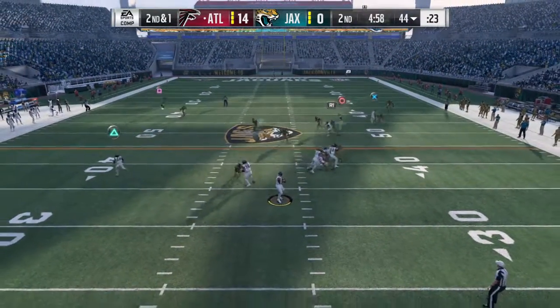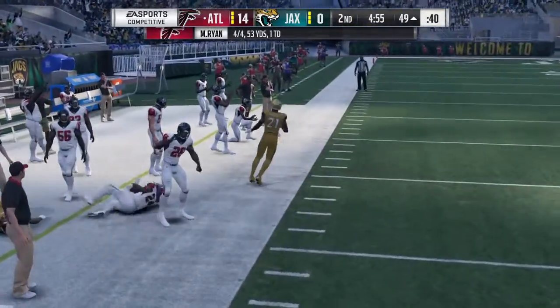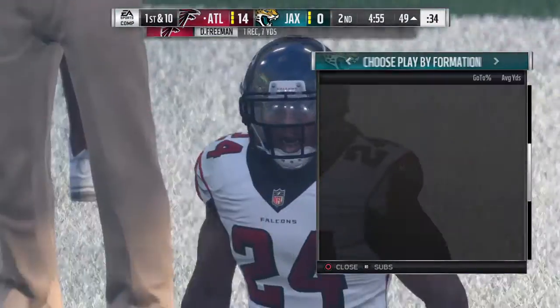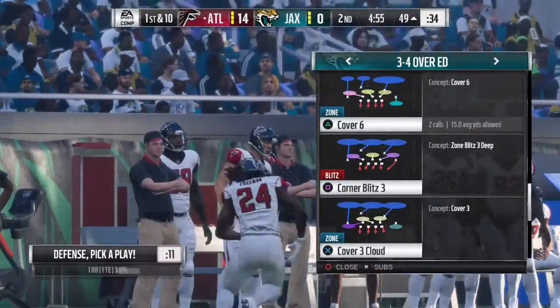From the gun, it's Ryan. Looking left side, and he's got a man. That's Freeman. And he's able to take it across midfield before going out of bounds. 7 yards there, good enough to move the sticks. And defensively, they were in zone coverage there.